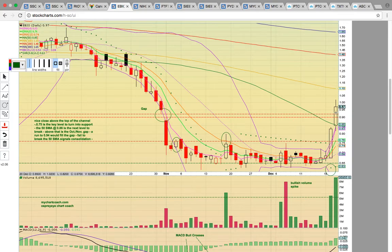So these are 3 major resistance levels: the 50-day simple moving average, the bottom of the gap, and the top of the gap, all tough levels to break. It closed above all 3. So you want to see those levels turn into support. As long as it stays above the top of the gap, that's going to signal more upside.